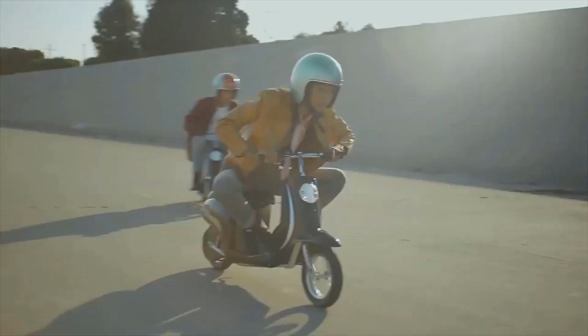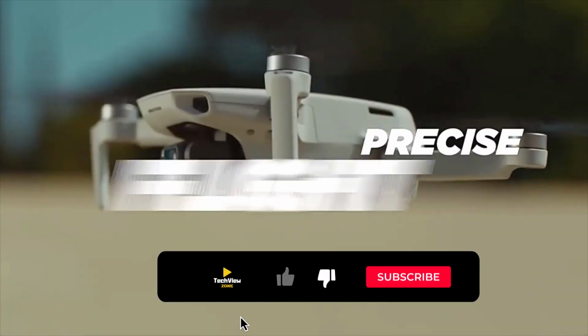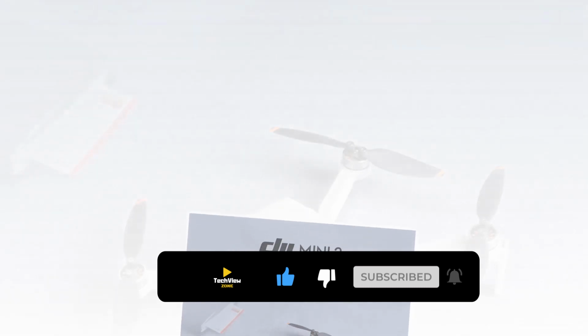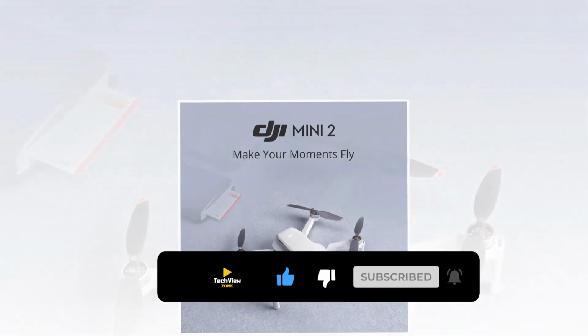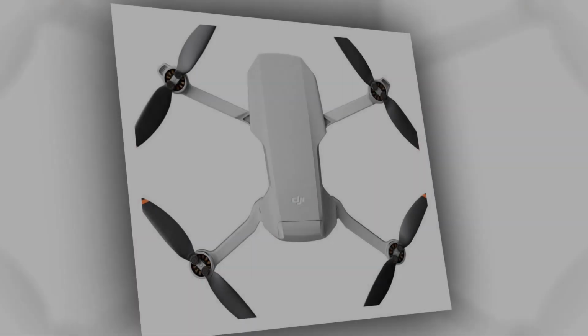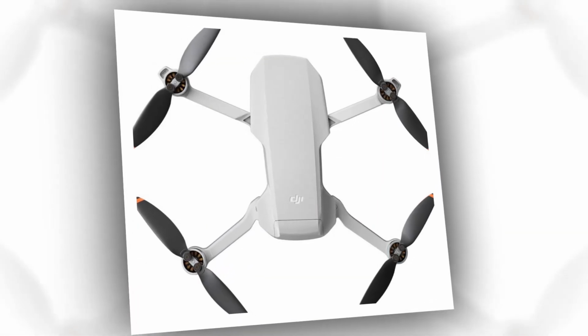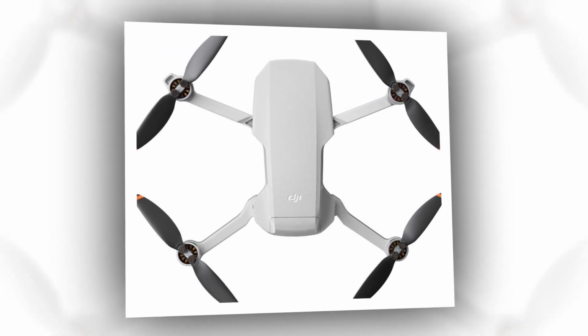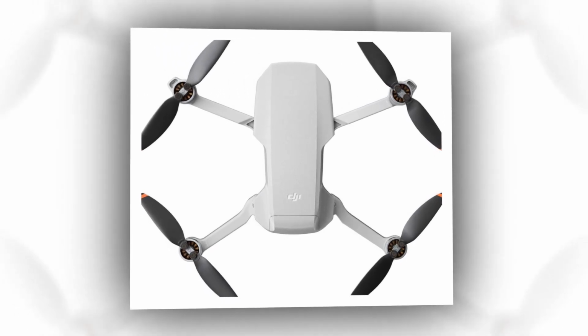DJI Mini 2 supports up to 10 kilometers of high-definition video transmission. It is also provided with excellent anti-interference capabilities. It will give you the ability to fly farther and see clearer. It is provided with OcuSync 2.0. You will get a max battery life of 31 minutes. It will provide you enough time to compose the perfect shot.